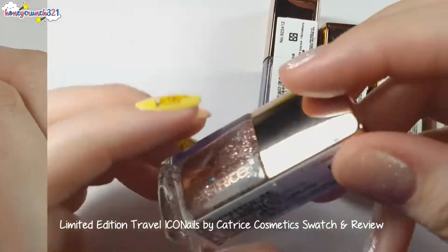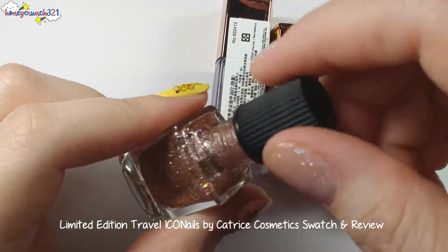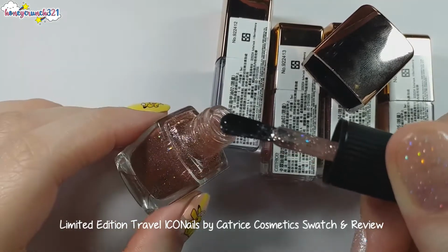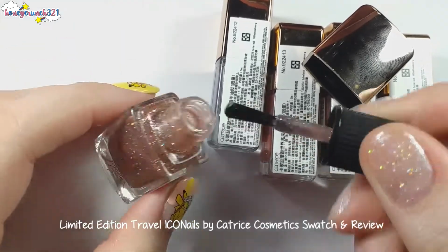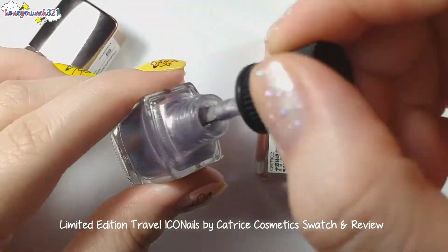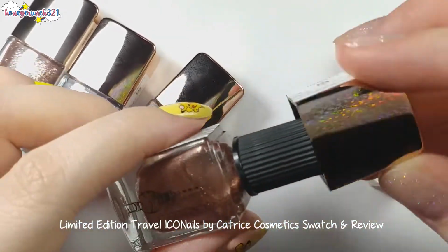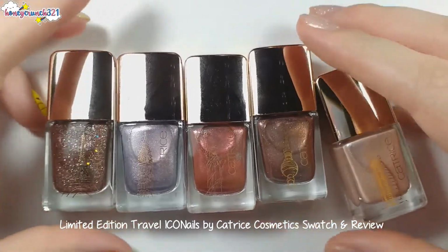After the slicing procedure, let's check out the brushes. Oh, they have a fan-rounded edge brush, which is my favorite brush because it gives you more coverage and it doesn't make any huge mess on the skin of your nails when applying. Okay, so all of the brushes are in good condition.